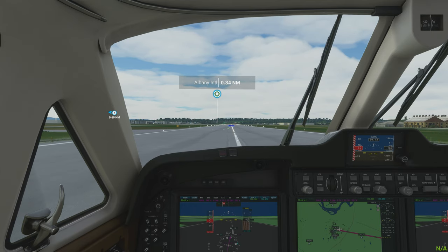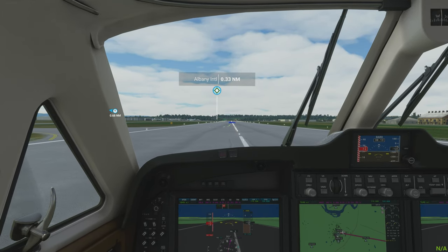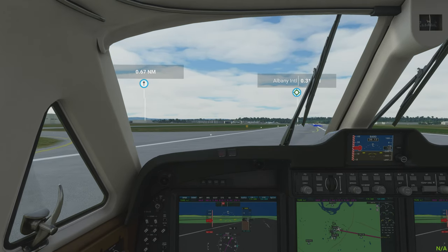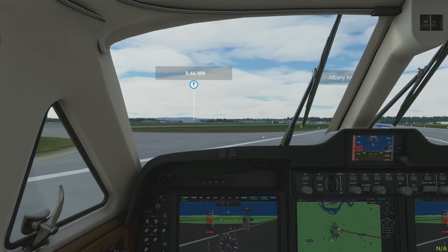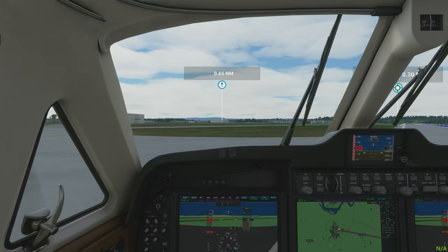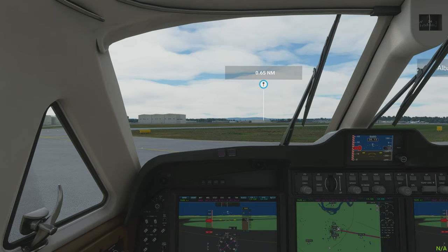Oh, I see a taxi ribbon up there. Am I supposed to take that? Well, it said when able, so I'm going to get off right here. Guess that was probably just a suggestion. That felt like a pretty good landing. Maybe one of my better ones.